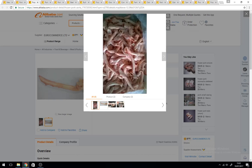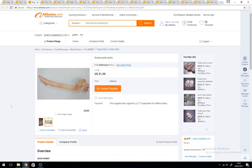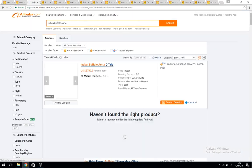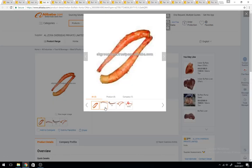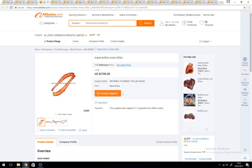Oh, there's a lovely picture here of a whole load of aortas. Oh, really? Yeah. Let me look up the aortas. Indian buffalo aorta. What? Did you know you could get an Indian buffalo aorta? Type buffalo aorta. Oh, that's nice, isn't it? There it is. It's good. Indian buffalo aorta is $2,700. What? For 28 of them? I guess per ton, right?